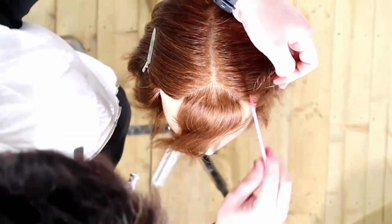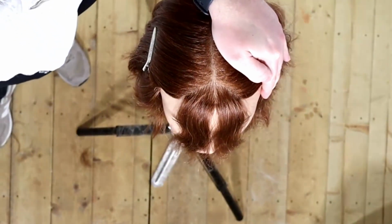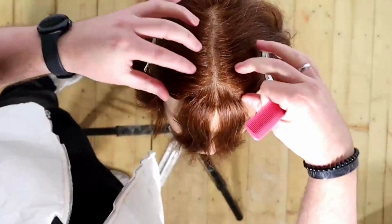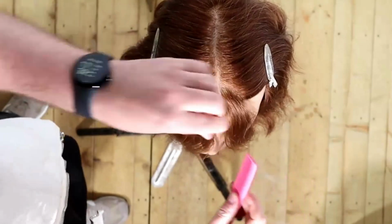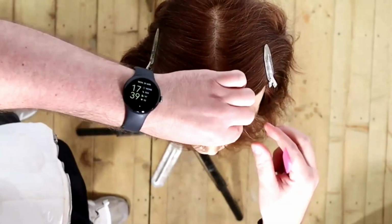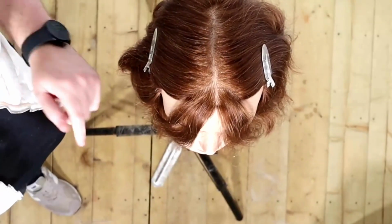So I'm just going to neaten it up slightly. But you can see how small this little triangle is for the fringe. We don't want to overdo it. We want to be keeping as much density and weight all through here. This is just going to really complement it when it comes to styling and having something that's going to cover that forehead, so you don't need to get any Botox, because this is Botox bangs.